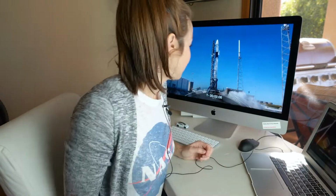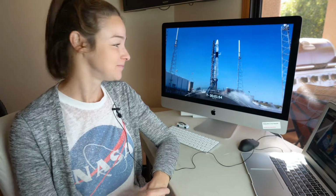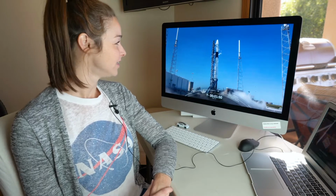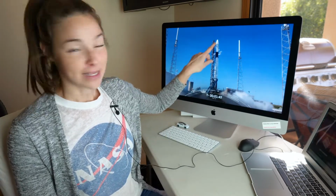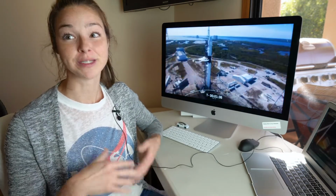Welcome back, everybody, for another SpaceX live stream. Today is Falcon 9 launch for the CRS, the Commercial Resupply for the International Space Station, ISS, for NASA. CRS-19, the mission is called. As you can see here, there's a Dragon capsule up here. It's loaded with about 5,700 pounds of science and other discovery supplies for the space station to experiment with.